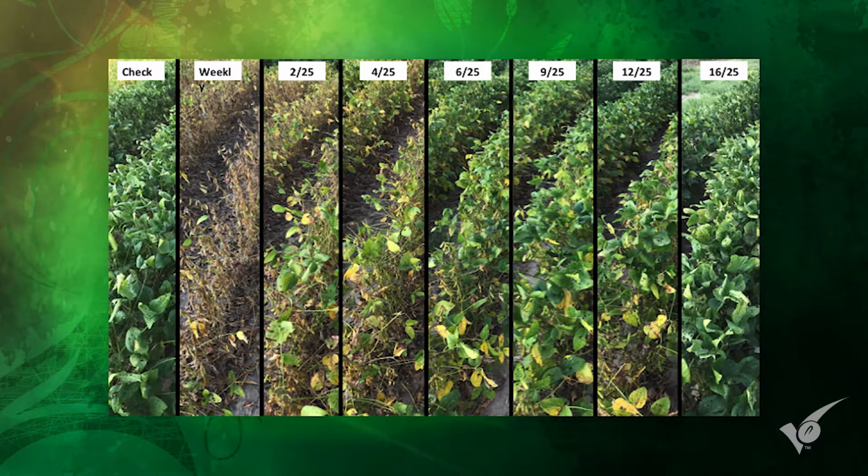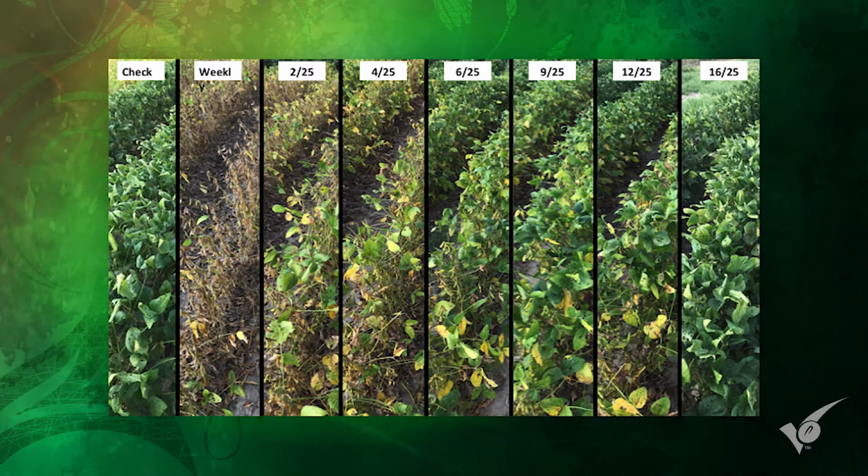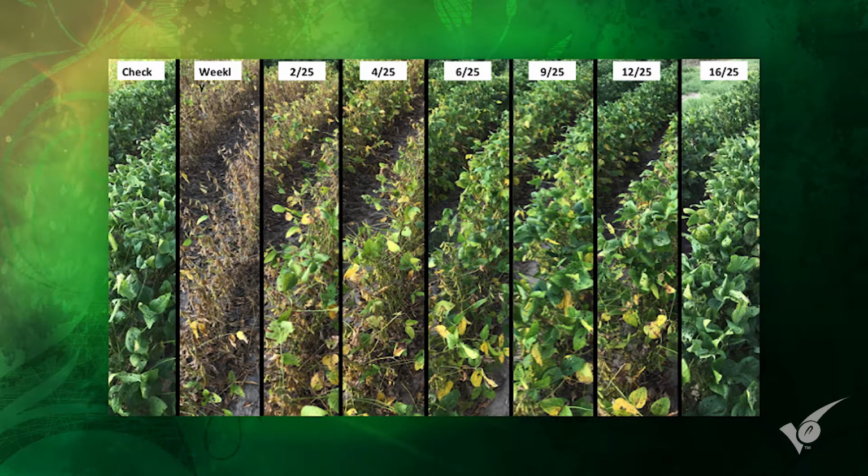This is just a shot of Angus's different treatments in that test, and you can see that the weekly sprayed beans are done. And this is the same thing that we saw later on in some of our fields. We were having trouble getting to maturity, but you can see as you go across there the range in maturity at the end of the season, where the weekly spray, where he controlled stink bugs very well, down to about 16 per 25, the beans are still green and still growing, and the check's the same way.